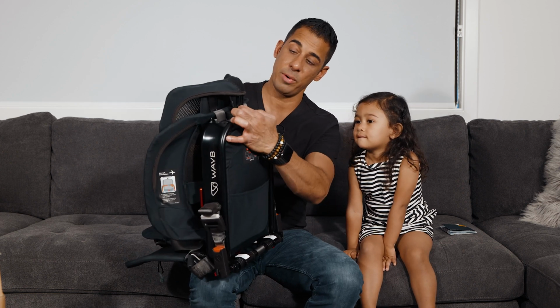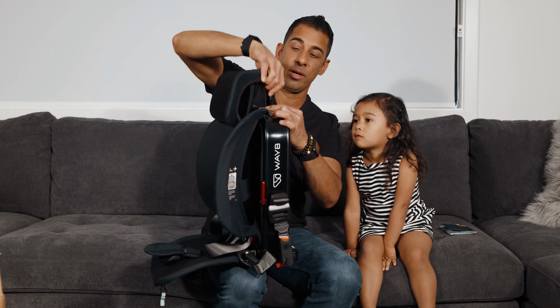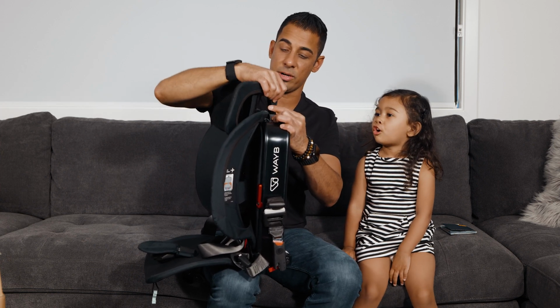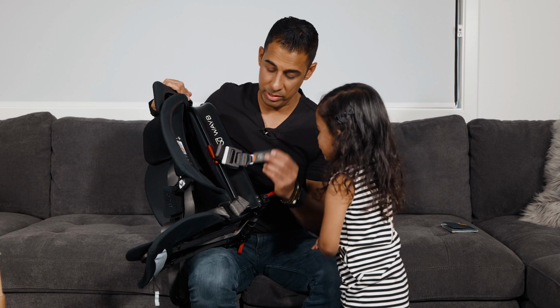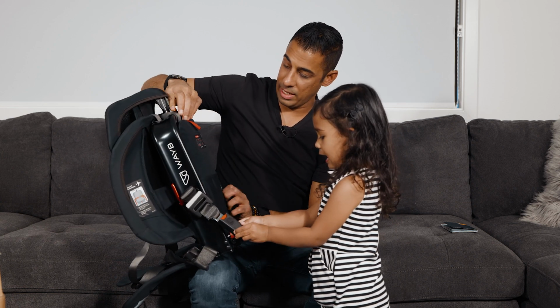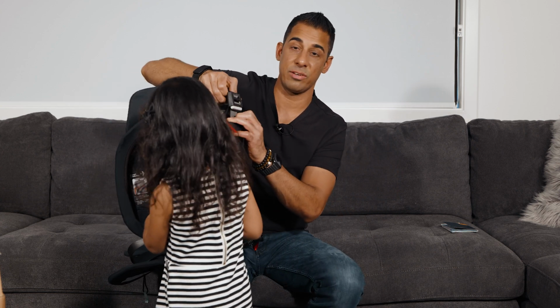On the back, you see this little red clip. You can push it in, and that will let you adjust the seat height to be more comfortable to however tall or short your baby or toddler currently is. Tall and short, exactly. And again, like I said, the latching system. The latching system is self-explanatory. You can do that, and it's also got the tether strap. So it's basically every possible way you can connect a normal car seat.